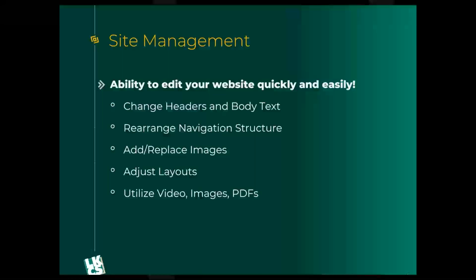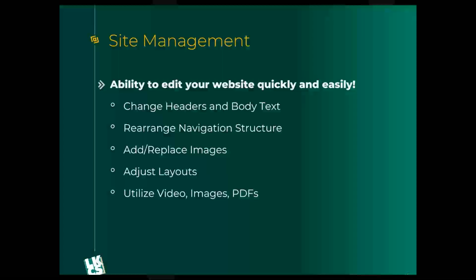So that all begins with your content management system. This is the main way that you'll be making updates and edits to your site. It's the foundation that the site is built on, and it's very important to your experience managing it once it's launched. Your content management system needs to be able to help you change headers and body text, rearrange the navigation structure of the site, add and replace any images or media, adjust layouts, and utilize anything online like video, images, PDFs.